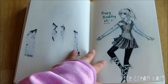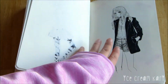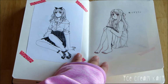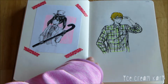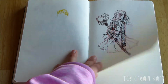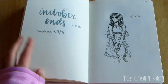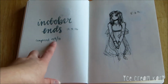707, Ellie from Love Live again. This is Rin from Shelter. It's that music video that released. It's also a gorgeous song if you guys haven't listened to it before, by Porter Robinson. Here's Oikawa from Haikyuu. And then Inktober ended. Oh, I actually didn't finish Inktober. I went 29 of 31 days.